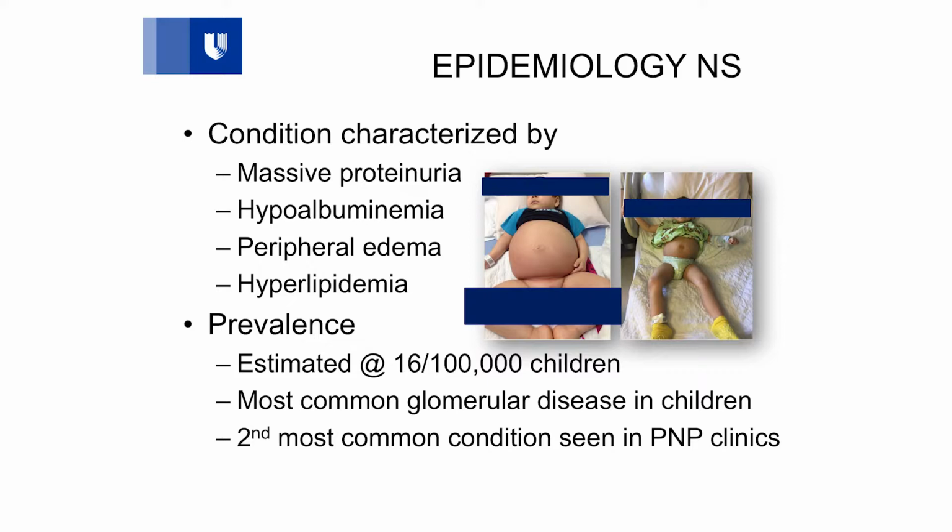Like NKI. You can see that the prevalence is about 16 per 100,000 children. Now, it's not common, but sitting in my clinic, in my ward, it is common, because one out of every 3 patients that I see will come with this condition.